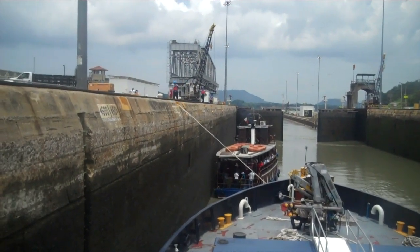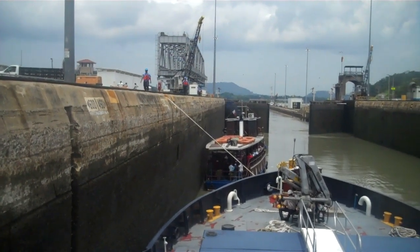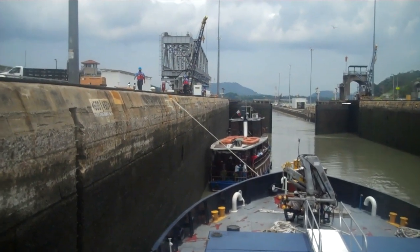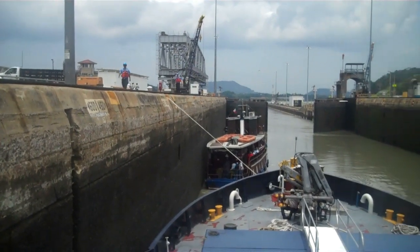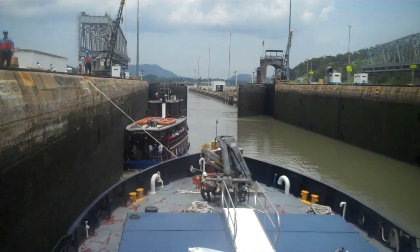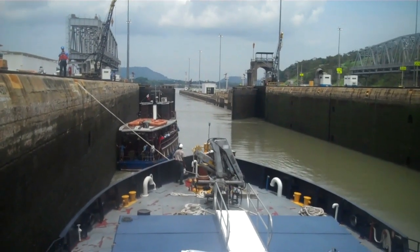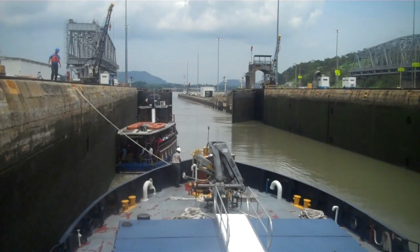Releasing the lines in different boats here. The boat in front of us and our boat. Okay, captain is signaling that we are going to be moving on.